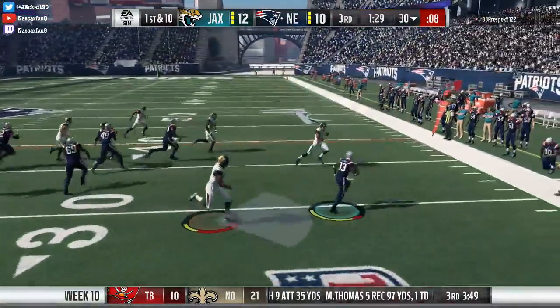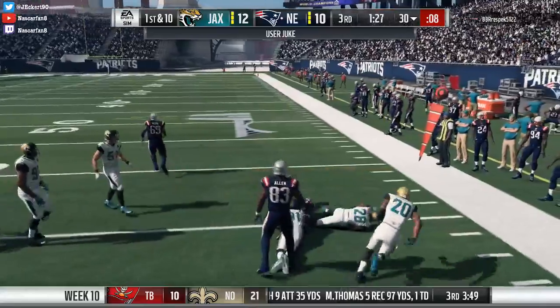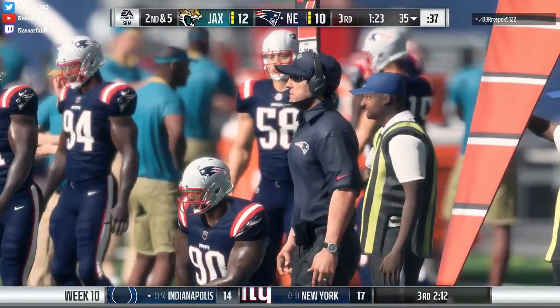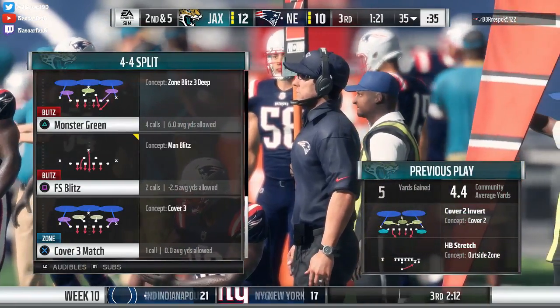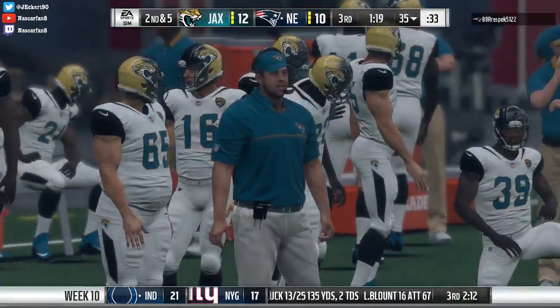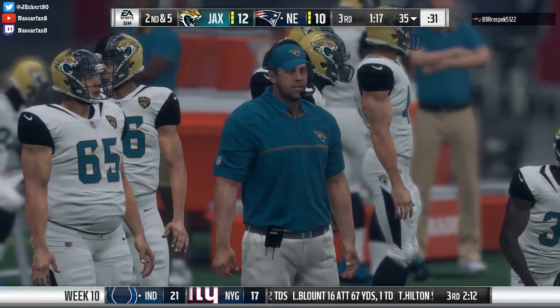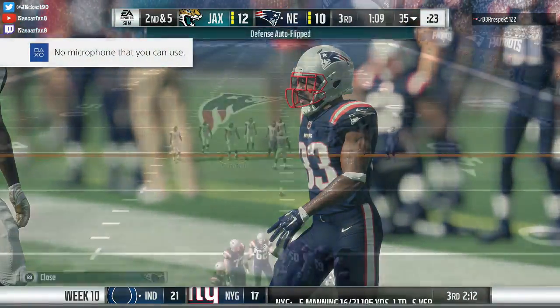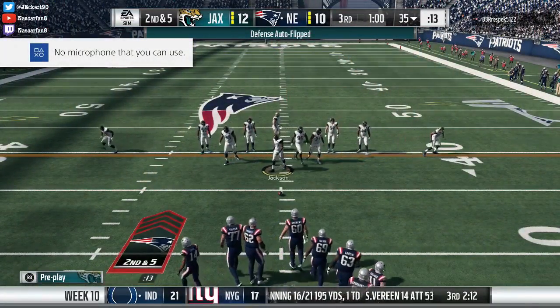Now Lewis. A pretty nice gain there on the run. Gets it to the 35 after showcasing the agile move. 5 yards on the carry. Good pickup on first down. And after the play on the ground, that brings up second down here.